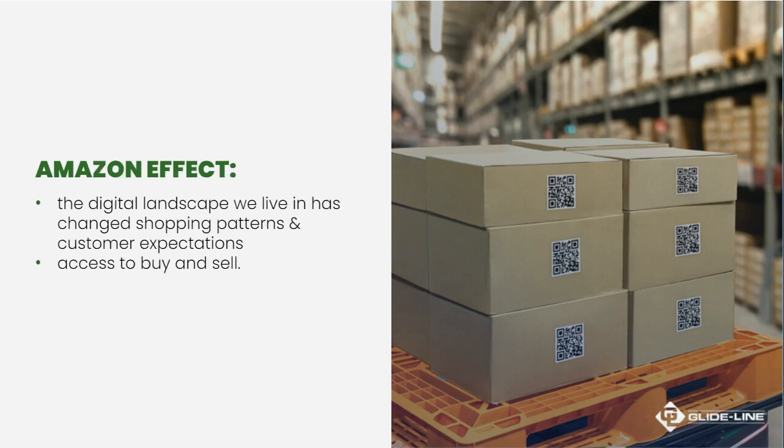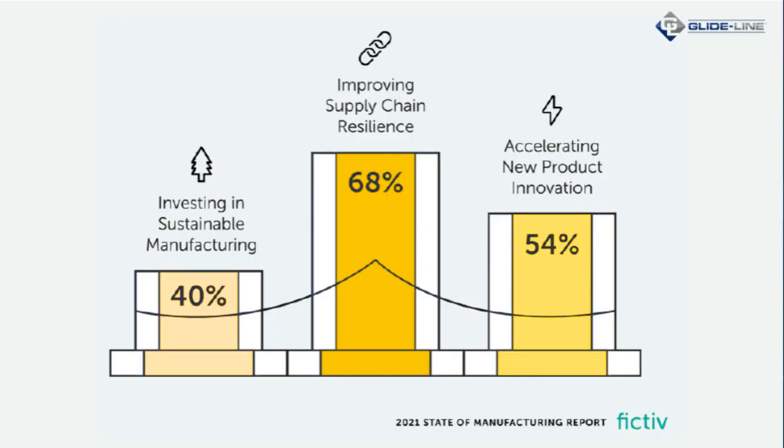And then finally, the Amazon effect. The digital landscape we live in has changed shopping patterns and customer expectations in the competitive landscape, because it's opened the industry's reach to other businesses and consumers, and its access to buy and sell. Consumers now expect quick delivery without compromising on quality or price, and I'm here for it. So all of these disruptions can be seen as a threat or an opportunity.